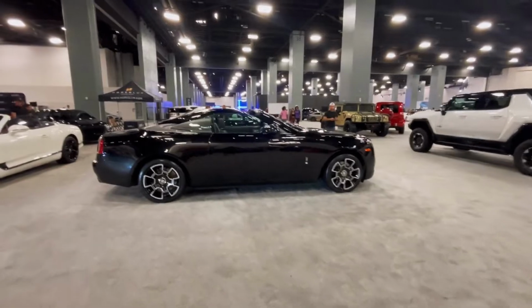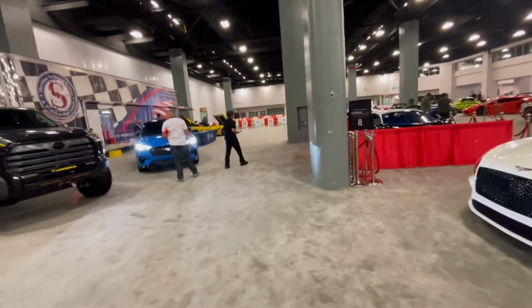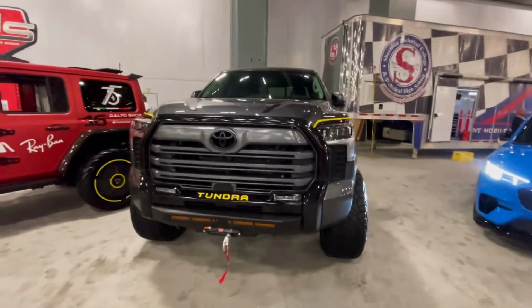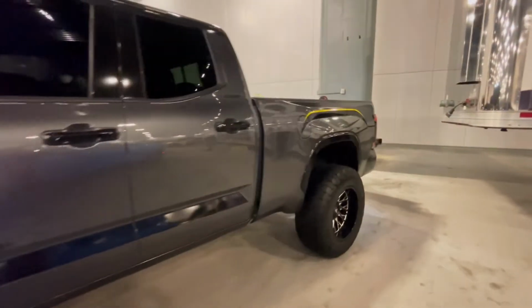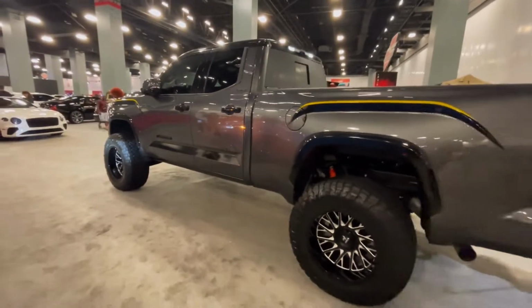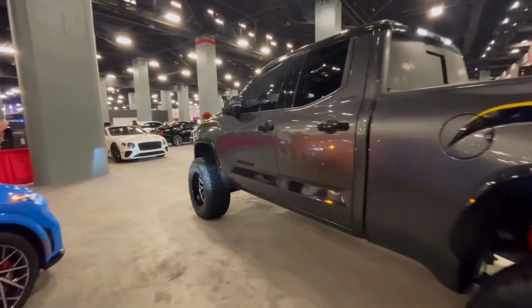Rolls Royce, it's okay. And the Tundra. How can I not show you guys the Tundra? This truck has a nice stance. Massive tires, they stick out a little bit, which is successfully done.